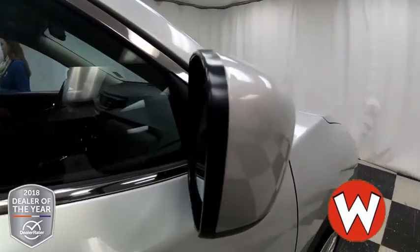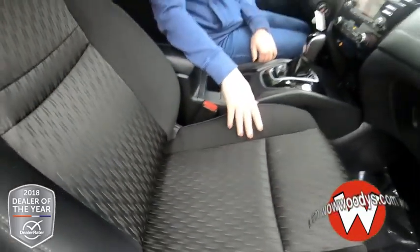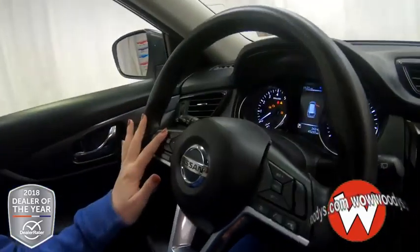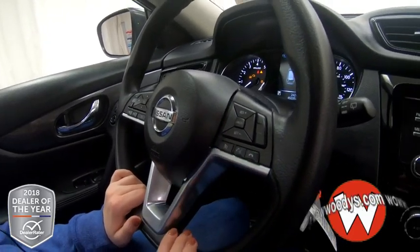Then looking at your side mirrors, they are power adjustable. So looking at these front seats, we have these black cloth seats. You have that pattern going down the middle, really comfortable seats overall. And then looking at your steering wheel, you have your cluster controls, media controls, Bluetooth streaming, and your cruise controls all on the front there.